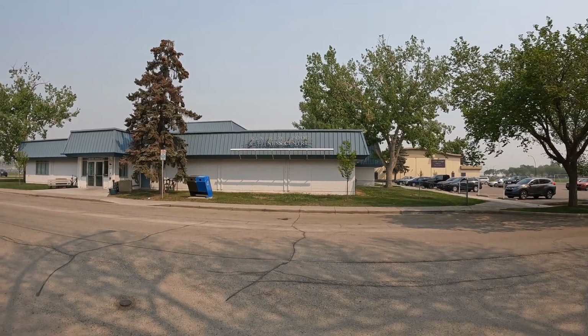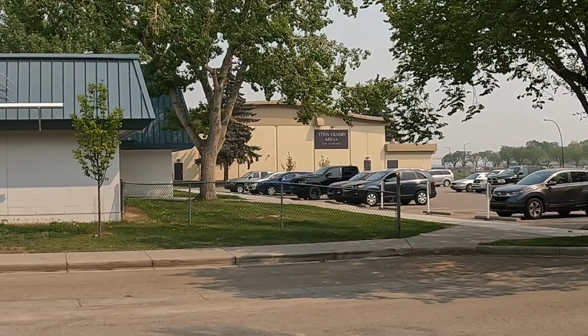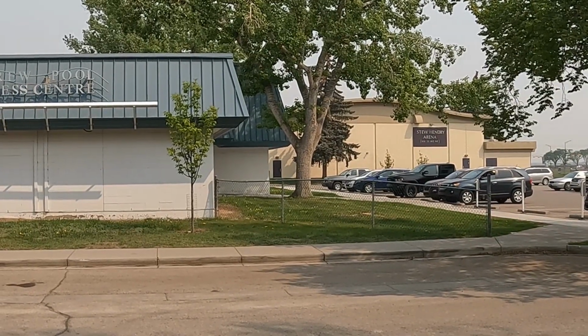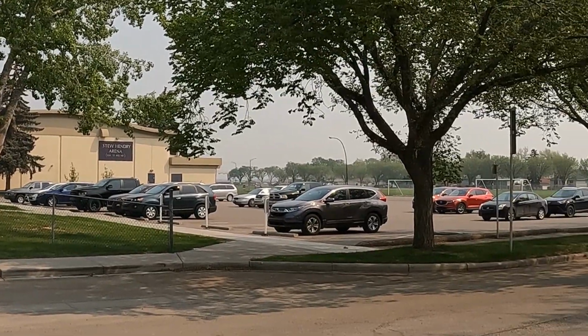Now, something else in the area here too is, I don't know if you can see that building in the background, it says it's the Stu Henry Arena, and there's also the Henry Viney Arena just in the back of that. So there are some spots here for hockey, for ice times, for skating and that sort of thing as well.